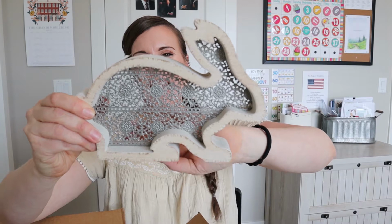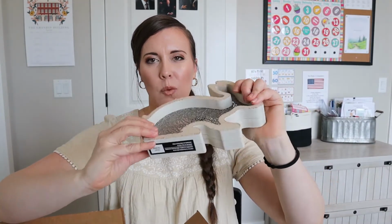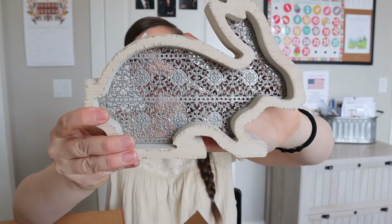Okay, so I'm gonna show you my home decor pieces first. So I saw this bunny and I just thought it was so cute. You know, it has that kind of rustic white, antique white, and then metal in the middle. And I just loved it.